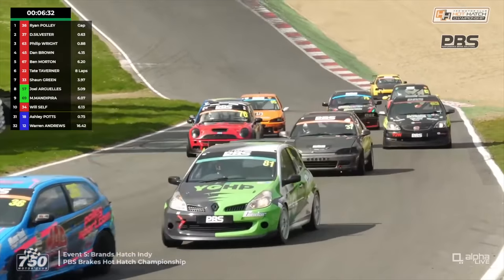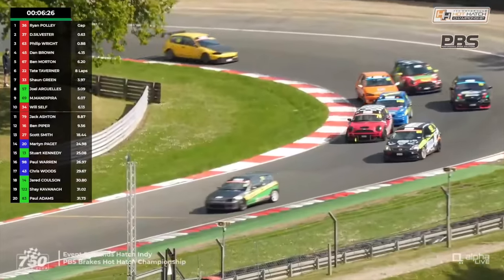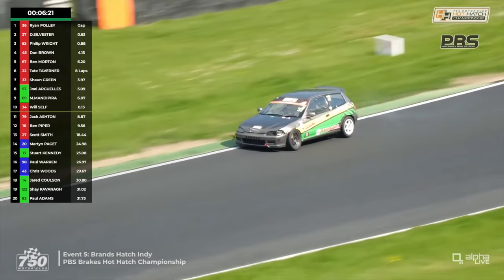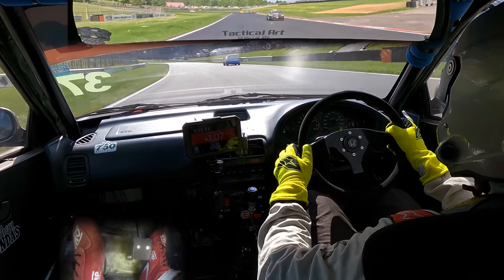He lost a lot of time though, didn't he, to Ryan Polly there. He's locking up now as he's pushing on. I'm going to reach for the car sickness tablets there for a moment. I don't blame you. But he's got Philip Wright with him as well now, of course. There you can see him. You've got one of the slower Clios just up ahead, so another back marker that they need to lap.